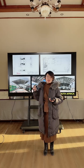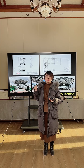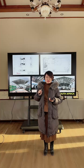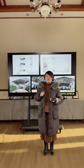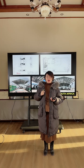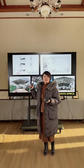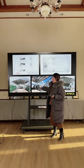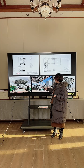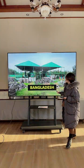Of course, some clients will ask, what will happen if we don't want to use anything, just expose the machine outside? Of course, it also can run, but when it's raining or snowing, it will affect your workers' operation, right? So it's better to have a simple roof. And this is an outfitter, just like our demo factory, and the carbon black discharge system. Okay, that's about the South Africa client.